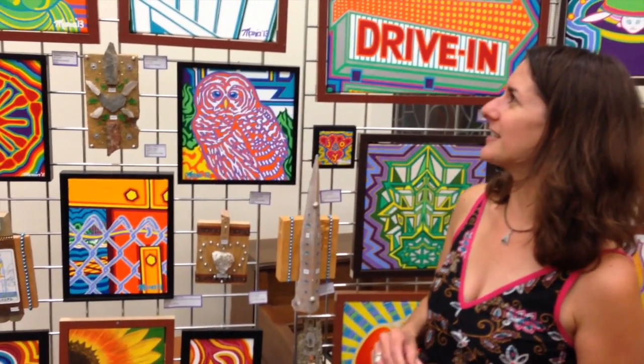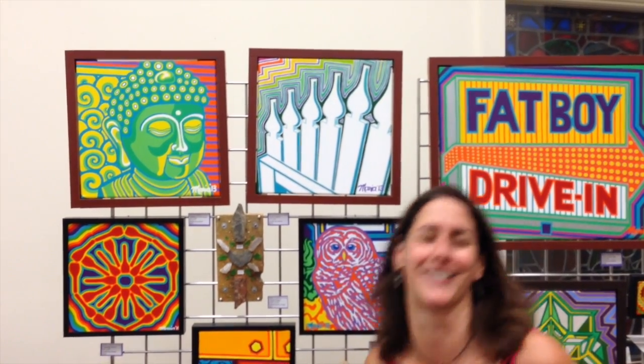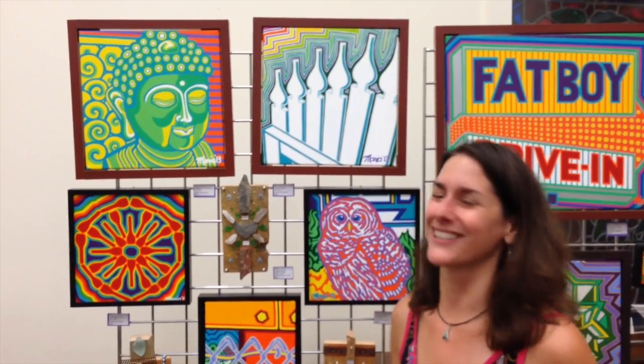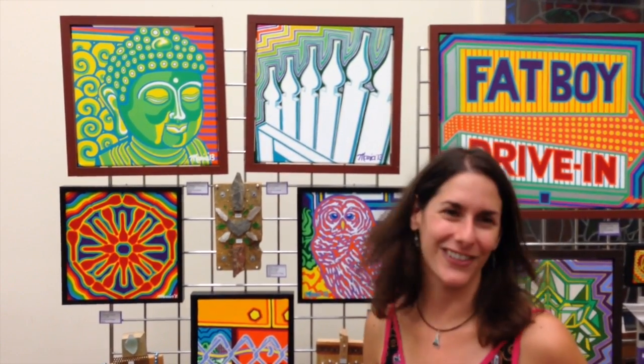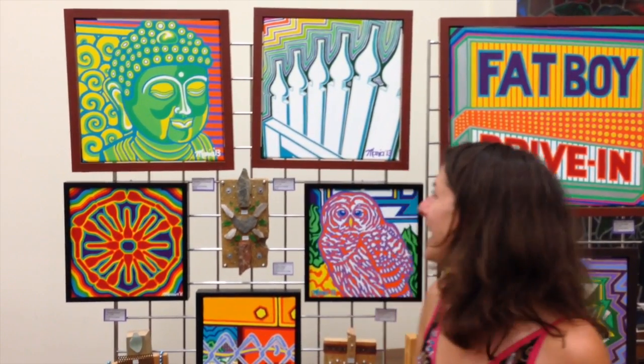So that's, let's see, what else? This one is called Buddha to the Max. That was a Buddha that was at TJ Maxx. Oh, how funny. I thought he was cool, so I snapped a photo of it with my phone and came home and made him funky with my paint.